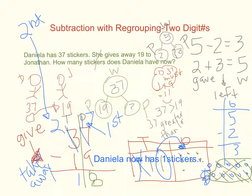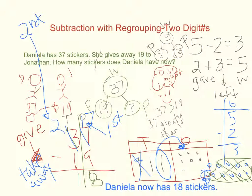She's got those 18 stickers. She's got 18 stickers. Okay, so Daniela has 18 stickers. Thank you. So now we try to look at our number bond and make sure that this makes sense. So let's put 18 right there.